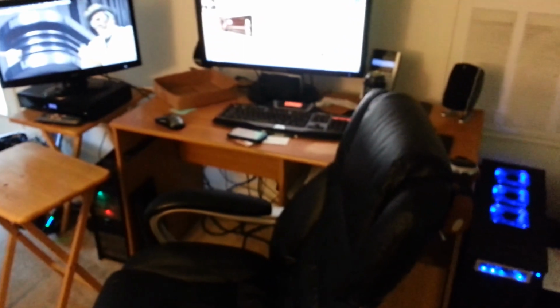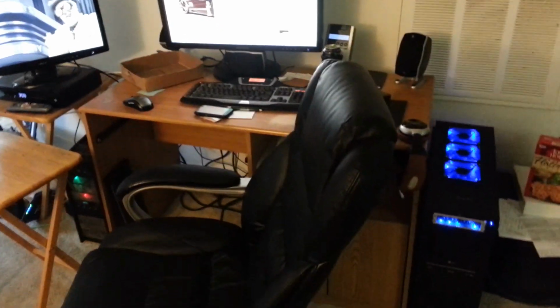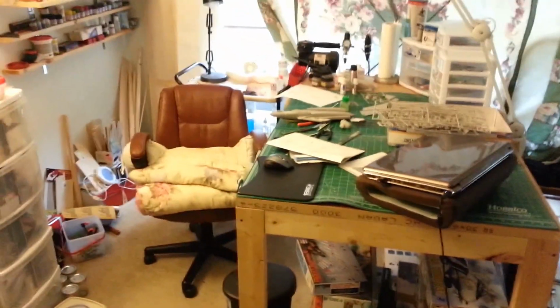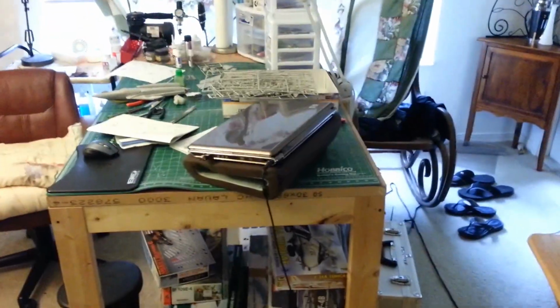I was big into computers for a long time too. Went into the water cooling and even got as far as liquid nitrogen for benchmarking, but that just got way too expensive, so I got out of that. But the wife lets me keep up the RC hobby and the plastic models. There's my one little cat, Kit Kat.